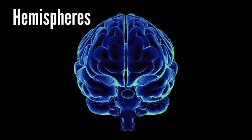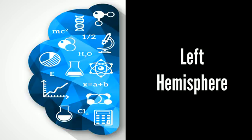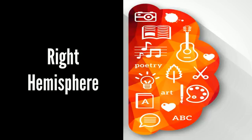The brain is divided into 2 hemispheres. The left hemisphere is the logical part of the brain and is responsible for words, logic, numbers, analysis, lists, linearity, and sequence. It controls the right side of your body. The right hemisphere is the creative part of the brain and is responsible for rhythm, spatial awareness, colour, imagination, daydreaming, holistic awareness, and dimension. It controls the left side of your body.